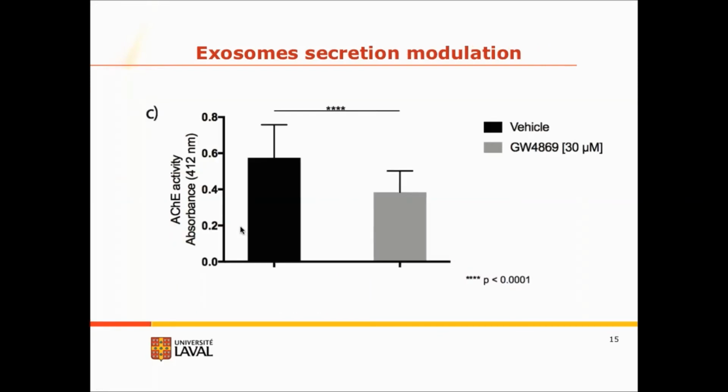We also wanted to see if this exosome secretion could be modulated. So we've added to the cells a compound called GW4869, which is a known inhibitor of exosome secretion. And what we're able to see here is that when you add this compound to fibroblast cells, you can inhibit the secretion of exosomes. And as exosomes could be implied in the pathology of ALS, we think that modulating their secretion could be interesting in the biomarkers and drugs aspect of the research, but I'll get back to this a bit later.